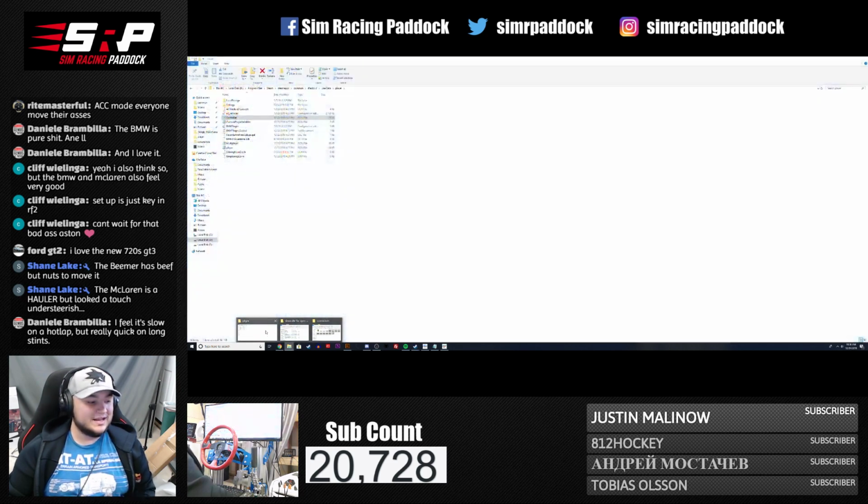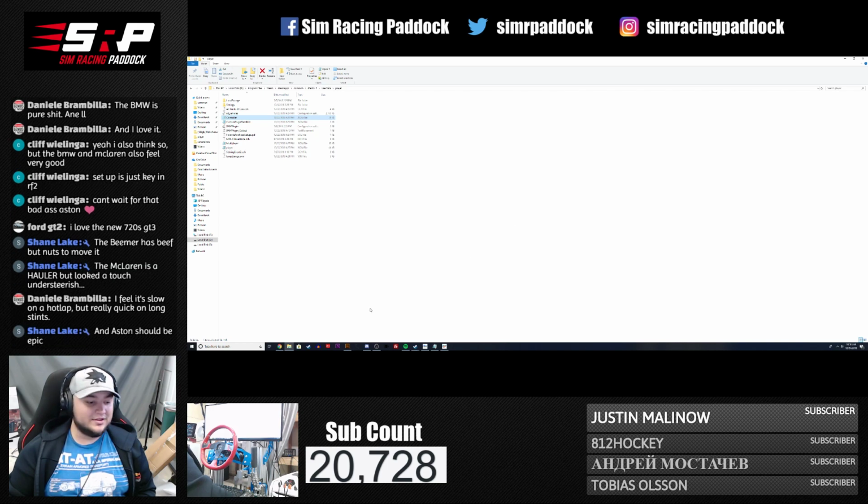Oh yeah, one last thing I want to show you though. Another thing they did in a recent update to rFactor 2 is, for direct drive wheels such as my OSW, they finally added support for adjusting degrees of rotation on a per car basis. So you will need to go and adjust a text file to be able to actually take advantage of it.